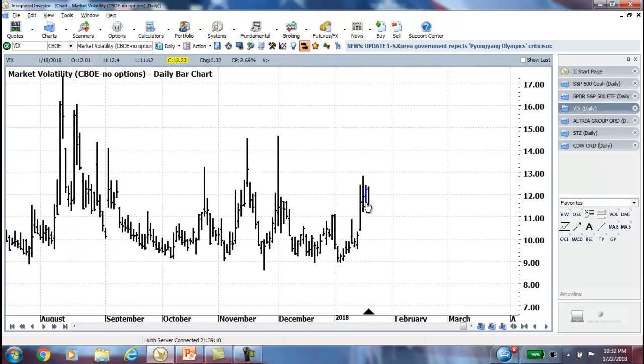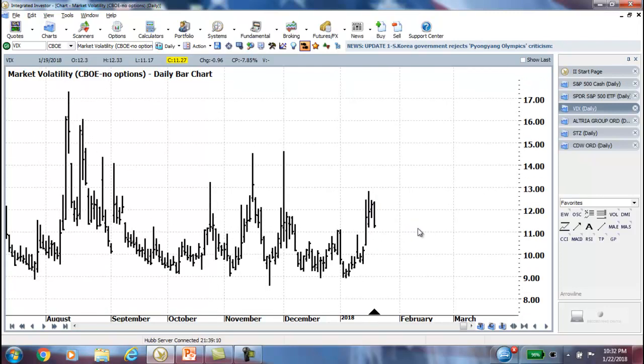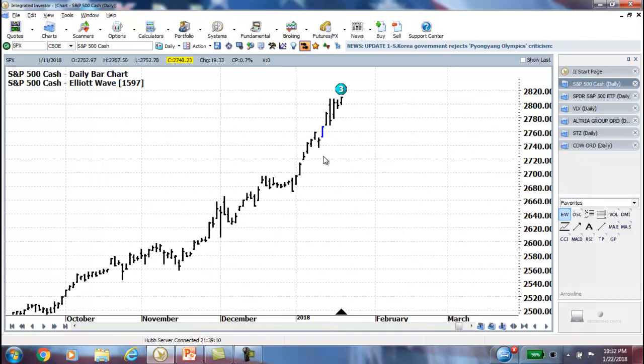You can see now we're starting to get a little bit of volatility. We talked about how the volatility would likely stay down through the whole holiday season, and it did. Now we're seeing some volatility creep back up. However, normally when volatility moves to the upside, it's because the market is moving lower, and we know that's not the case. The market has been moving to the upside.